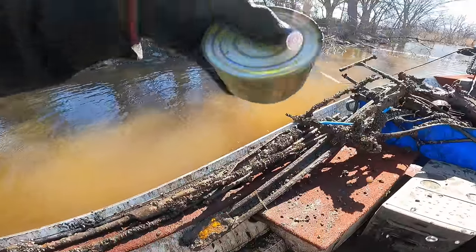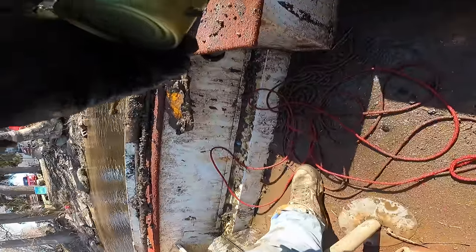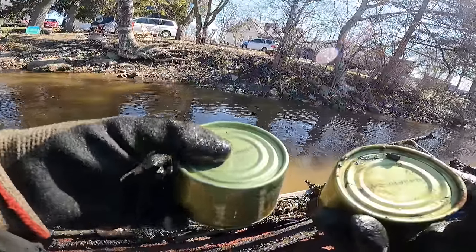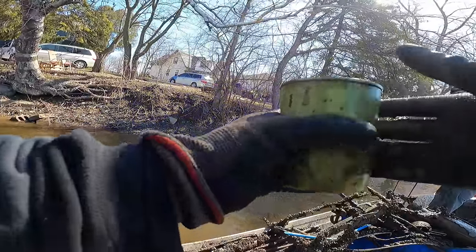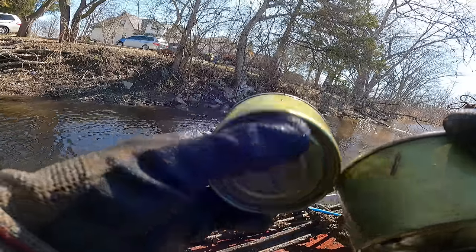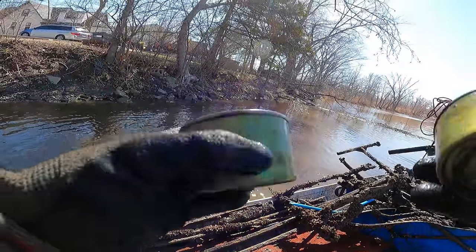Dude, another one. Are you kidding me? No, what the heck? Check this out. Two unopened cans. Now you gotta open them. Right, for sure. They have the same expiration date too. So these were next to each other on the shelf. They bought two of them. Yeah, they bought two more than they needed. That's a shame that there's no label left on there, you guys. I'm gonna have to open these things up tonight.